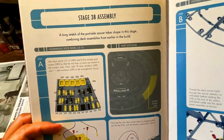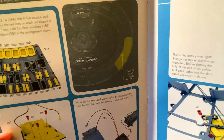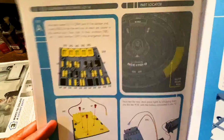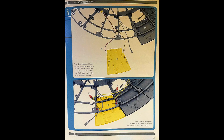Stage 38 assembly. You can see the saucer section. That's going to be worked on in this section. And we add more windows and escape pods. Another backing, more screws, and another testing of it. And then we're going to put that onto the frame.